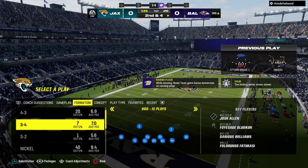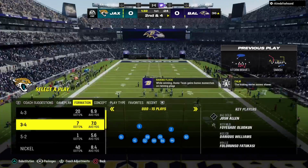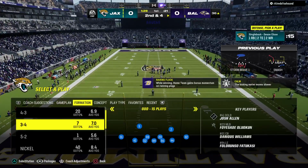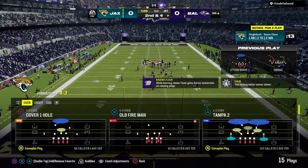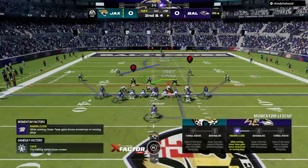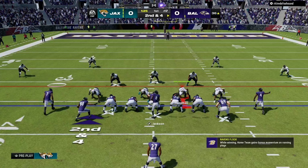And how about how everyone's handled their nerves? Because you know what it's like to start a ball game. You're so amped up and ready to go. And sometimes the execution isn't there. They've been flawless so far. Well drilled, well prepared, and excited to start this game. 2nd down and 4.